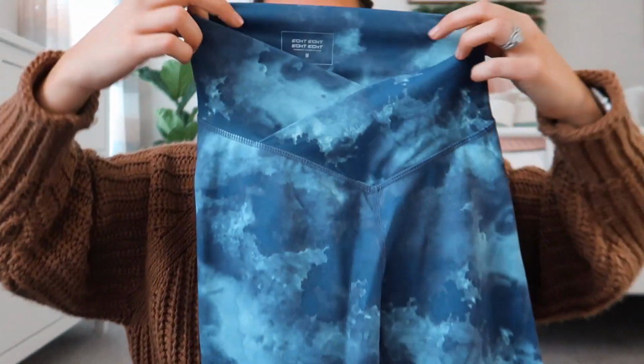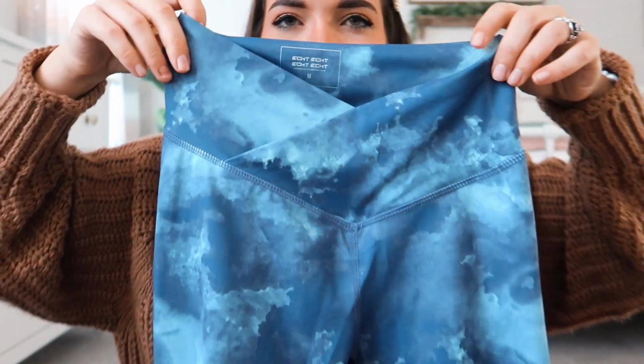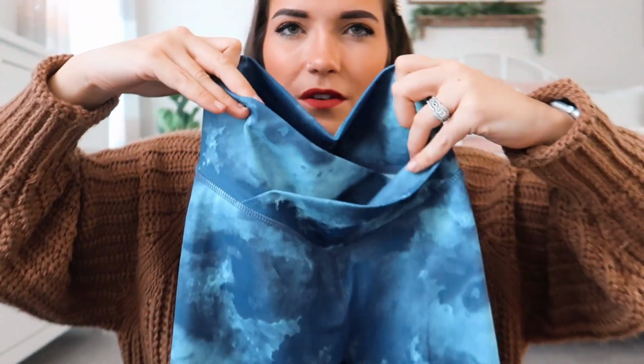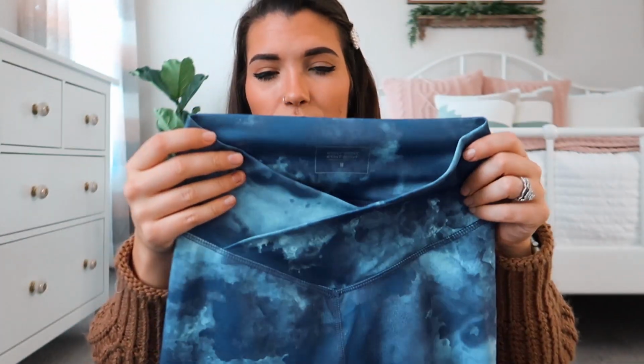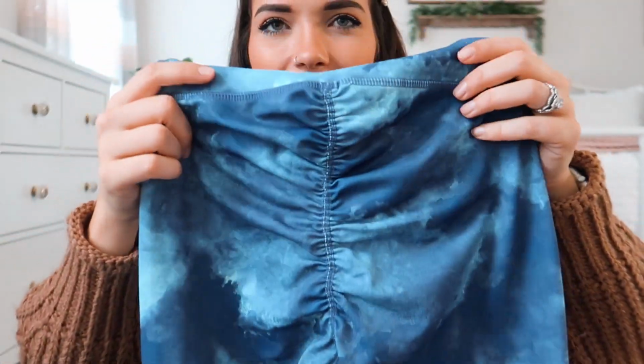And these are so beautiful. They have that V, you can see it looks like a layered, crossover kind of effect. So it looks really cool from the front. And what I really liked about these is that the butt has that scrunched detailing, right through your butt crack. So again, like with the Gymshark, it just adds a little bit of dimension to your butt, and I guess it's supposed to make your butt look a little bit better.